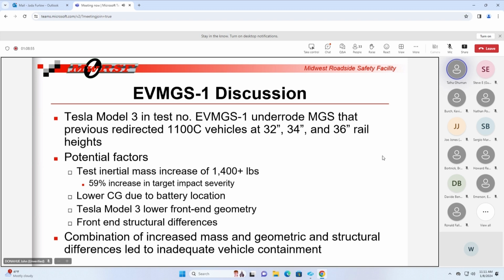I've mentioned all these before, but just to reiterate the potential factors we think are playing in there. Obviously the increased inertial mass, 1,400 pounds, plays in. That's not going to help with containment, but we have contained vehicles that large before. The lower CG changes the loading of the rail to some degree. We see the lower front end geometry and structural differences is playing a bigger part maybe than we had originally anticipated. And that's been probably the most interesting aspect of what we're seeing with the tests that we probably weren't as concerned about early on. With that, then, we think it's a combination of those factors that are leading to it. There's probably a lot more research that needs to be done.